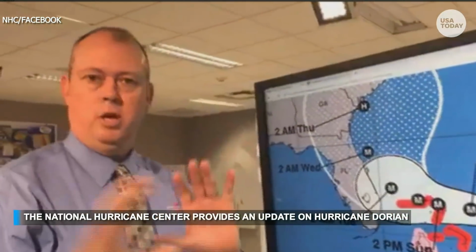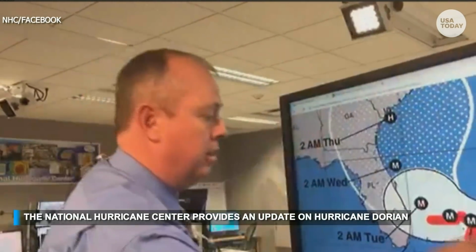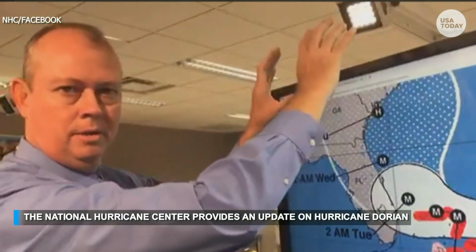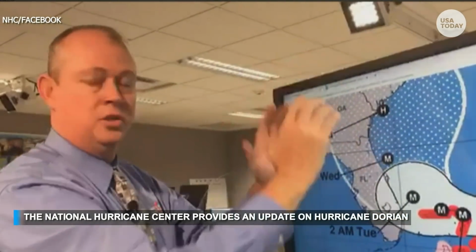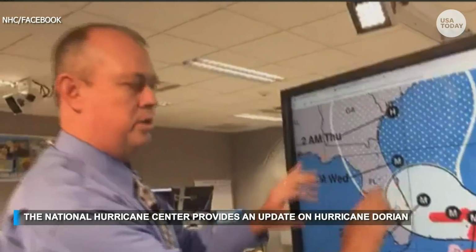We were talking about when we first started doing these, it was a faster system. That would have just been the ridge pushing it, and some of the model solutions even took it into the Gulf of Mexico. Well, it slowed down. So a slower system allows the ridge to weaken a little bit, and that system in the Great Lakes I was talking about, that's what caused this turn. And the more it feels that, the slower the storm, the further we might even inch that track a little towards the east. However, let's be careful with that, because Florida's still in the cone.